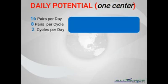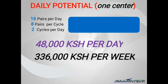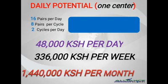And remember, each and every pair is how much? 3,000 Kenya shillings. So, if you got 16 pairs per day, that means you shall get 3,000 times 16 pairs, which gives you 48,000 each and every single day. So you have a potential of earning 48,000 Kenya shillings each and every single day with one center. If you times that in a week, you shall get 336,000 each and every single week, and you get 1.4 million Kenya shillings per month with only an investment that you made with 23,000 Kenya shillings.